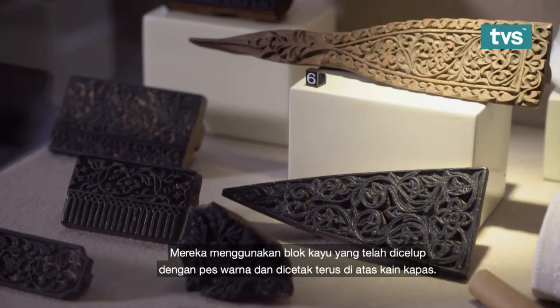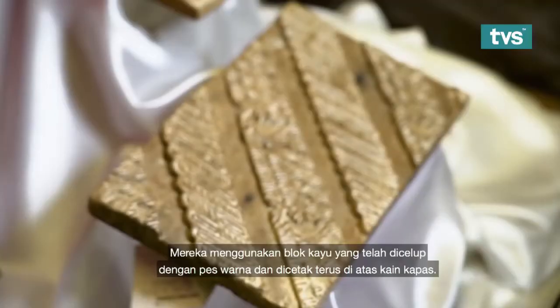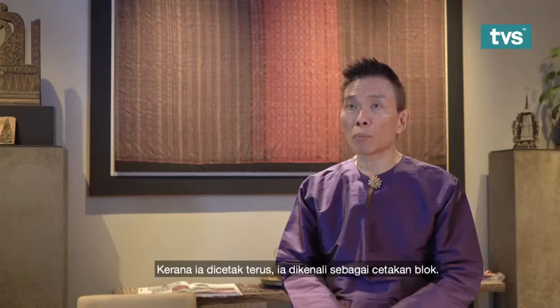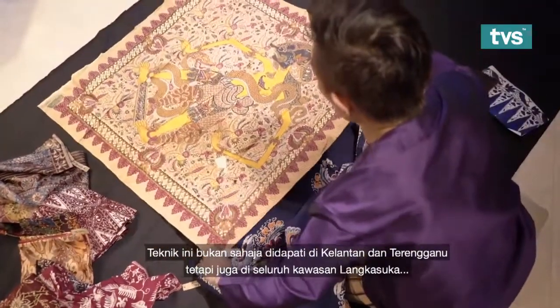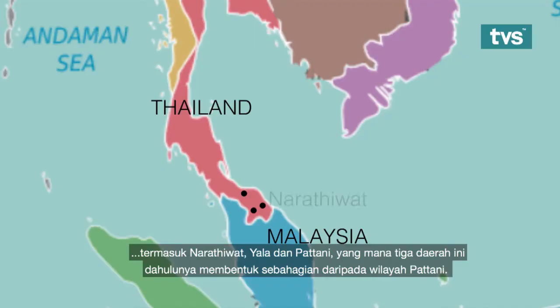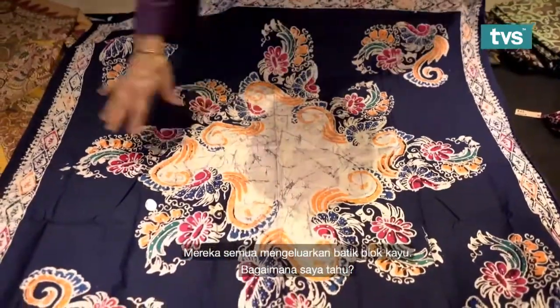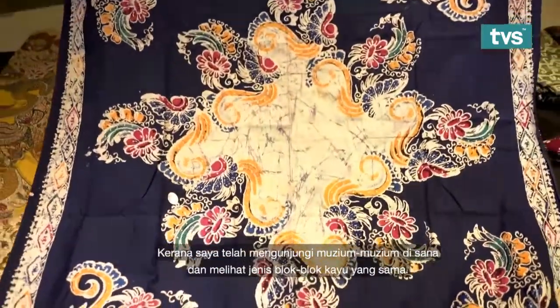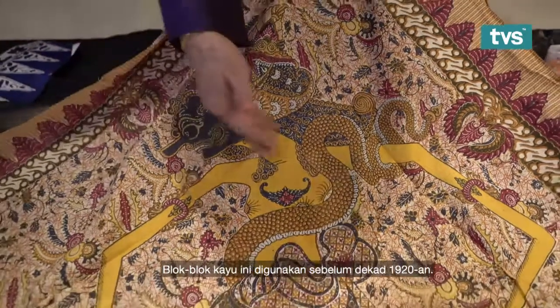They used a wooden block and put it on a colour paste and then immediately printed it directly on the cotton cloth. So they should be called block prints. Now, this doesn't exist only in Kelantan and Terengganu, but the whole of the Langkasuka region. If you go to Narathiwat, Yala and Pattani, these three districts used to be part of the kingdom of Patani. They all produced woodblock batiks. How do I know? Because I went to the museums there and I saw the same type of woodblocks. This was before the 1920s.